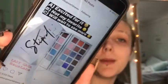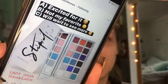A palette that I'm really excited for and I really do want to get is the House, I don't know how you say it. I feel like it should be Haas Laboratories, but I'm pretty sure it's just House Laboratories. But the Lady Gaga, her makeup brand, her new eyeshadow palette, I think it's called Stupid Love. Oh my god, these shades are beautiful. I watched Nicole Concilio's video on it, and they looked stunning.